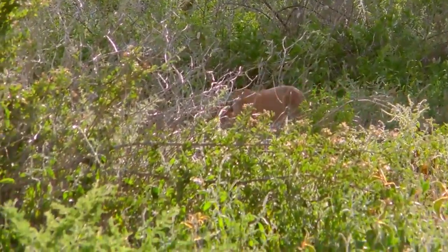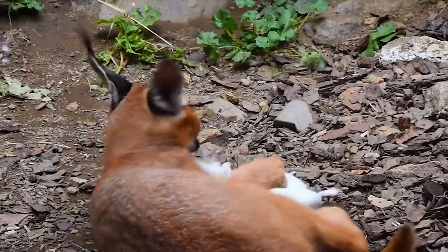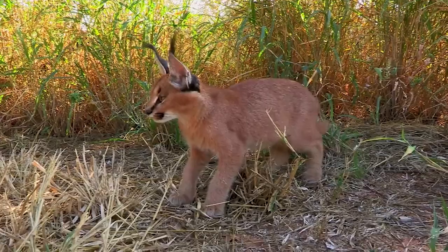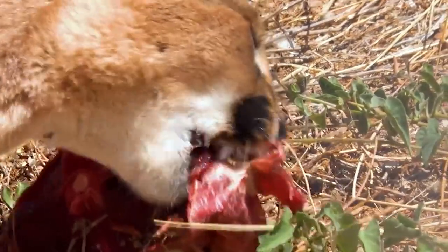Range: Caracals have a wide but fragmented range. They are native to parts of Africa, stretching from North Africa across the Sahel region to East Africa and Southern Africa. They can also be found in parts of the Middle East, including Iran, and parts of South Asia, such as India.